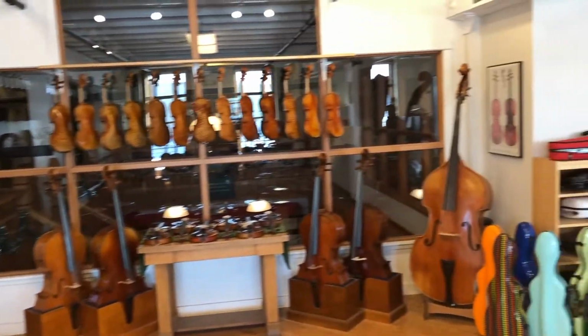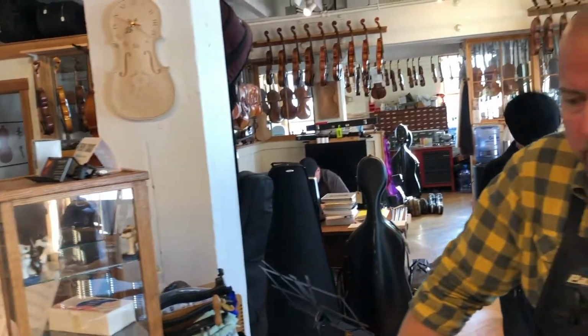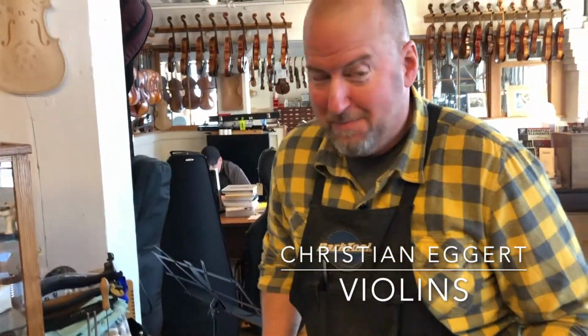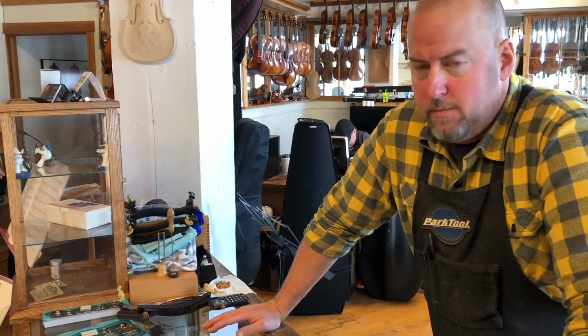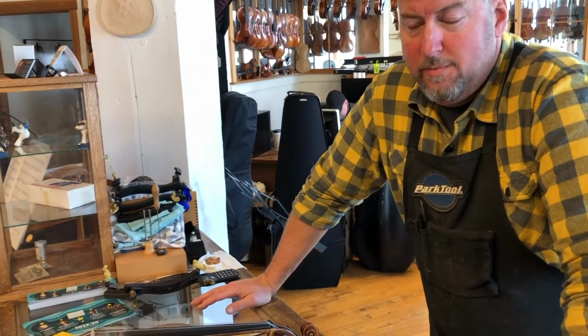Hey students, Mr. Chamberlain here, up in Duluth, and I'm here at the store of Christian Eggert Violins, and he has graciously accepted the challenge of describing a couple of violins here at different price ranges, and then he'll tell you the price and what makes the difference between an expensive violin and maybe not as expensive a violin. So go ahead, Christian, take it away.